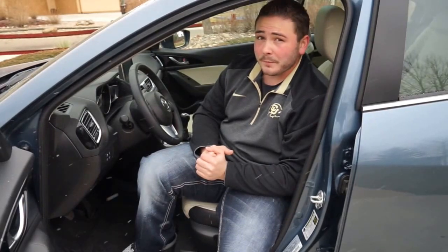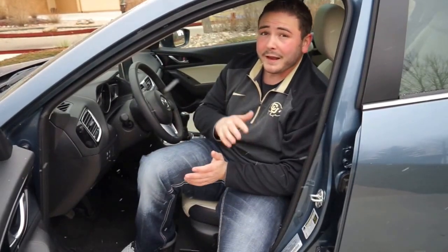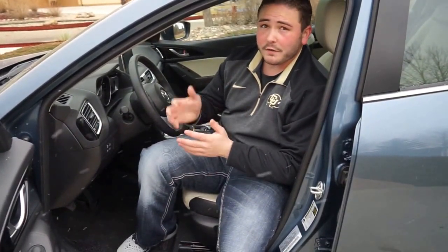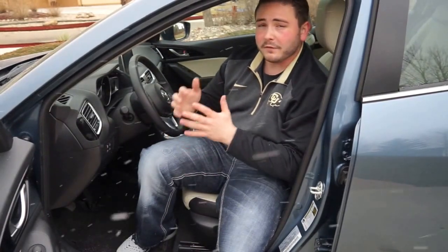The second thing is fuel economy. You're able to average upwards of 30 miles per gallon with a manual and an automatic. And lastly, the look of this car. I really think it looks very good. It's a very fun car to drive. On top of that, you feel sporty and fun when driving it.